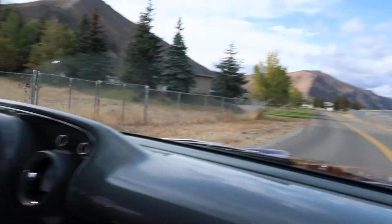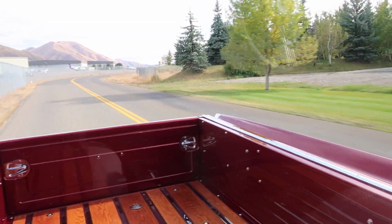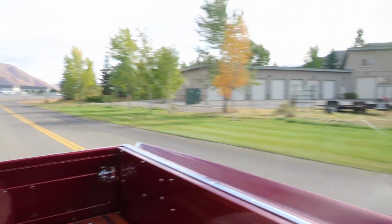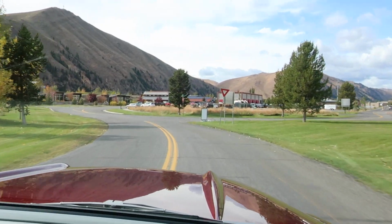Not bad. Just getting a shot of this bay window. Again, sometimes it looks like there's not even glass there. It's pretty cool. Nice to have the big window. Yeah, those are a rare find anymore.